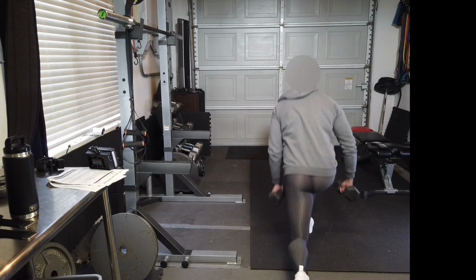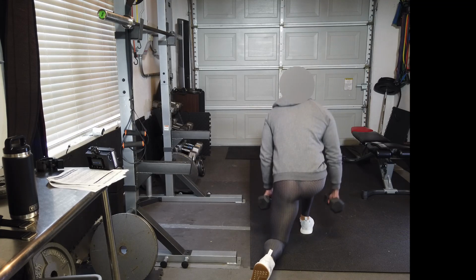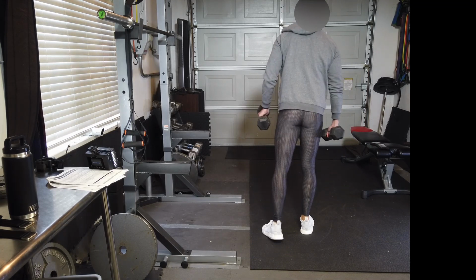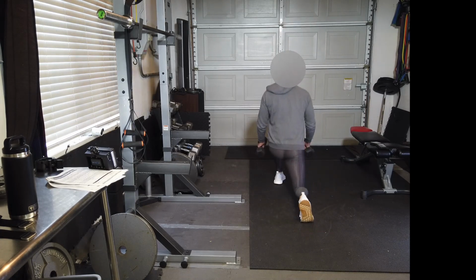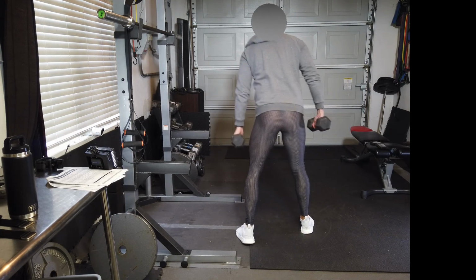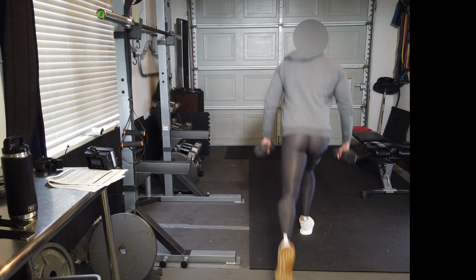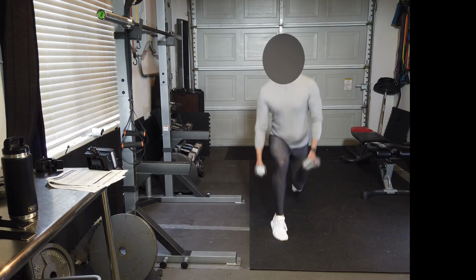So another view, front to back lunges. This might not have been on the same day. Front to back, McKillop tights. You do one leg and you switch legs. Do the same thing, 15, 10, 12, 15, 12, 8 times.